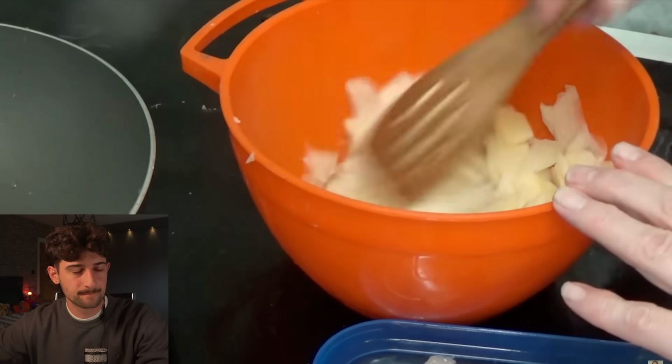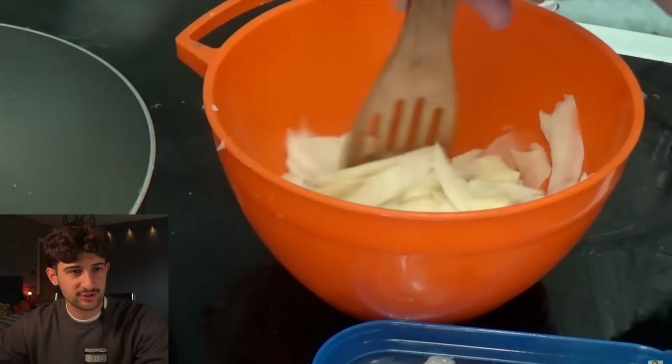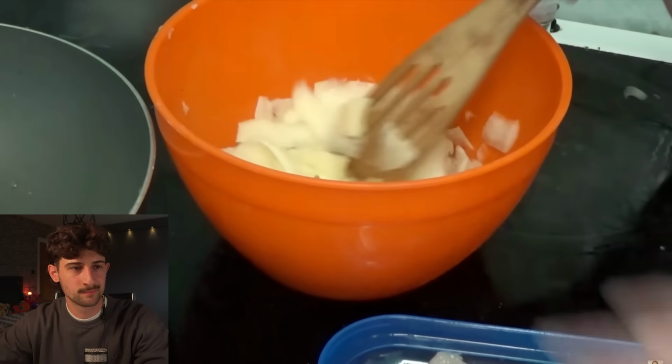Spud taters, it does say to add water into a bowl. Oh, she's doing dauphinoise. Water in a bowl. It doesn't say anything about draining them.